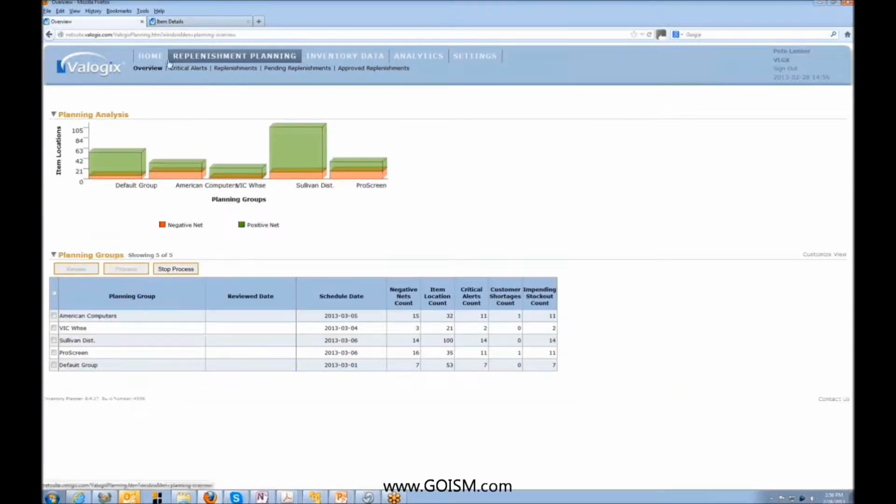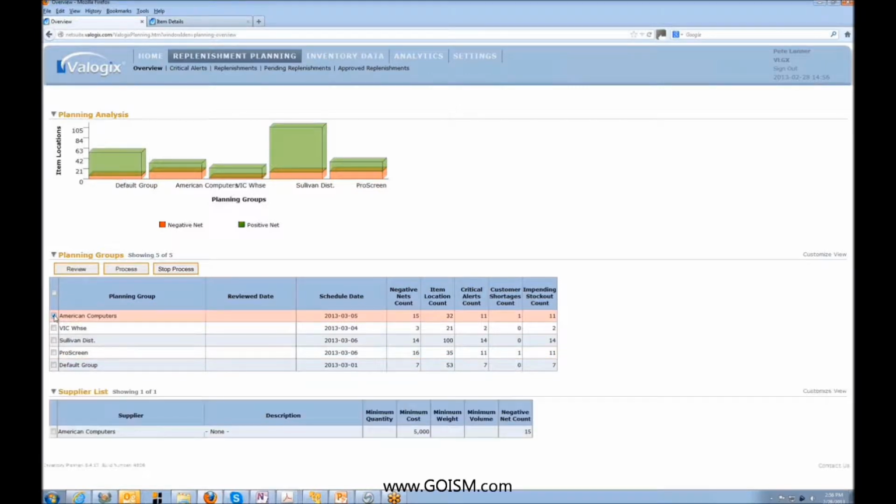Here on the Replenishment Planning Overview, you can see we use a concept called planning groups. A planning group is a set of items that have similar characteristics for replenishment planning purposes. A very common approach to using planning groups is by supplier, but other organizations might want to do it by warehouse or by item class or product group. You have full control over how the planning groups are set up. The objective is to enable you to very quickly come in here and perform your planning. So I'm going to select American Computers.